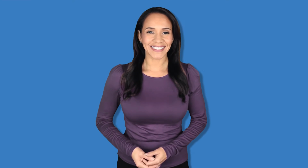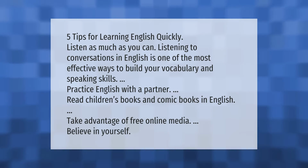Take our lead. 5 tips for learning English quickly. Listen as much as you can. Listening to conversations in English is one of the most effective ways to build your vocabulary and speaking skills. Practice English with a partner. Read children's books and comic books in English. Take advantage of free online media. Believe in yourself.